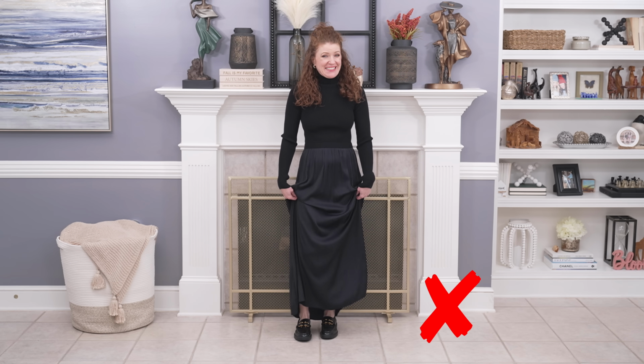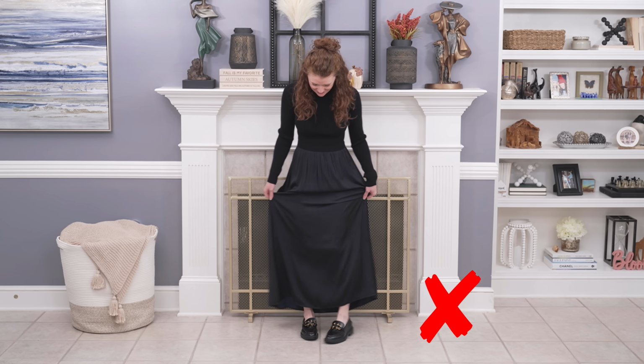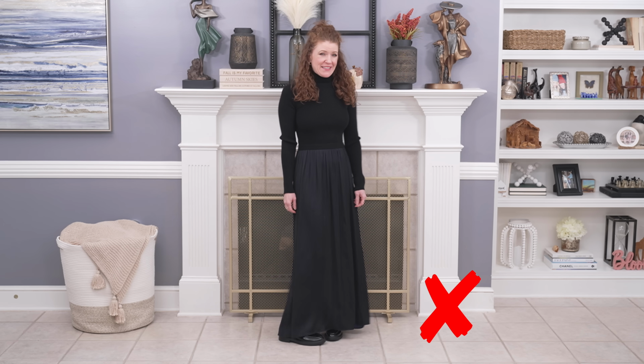A flat shoe that I didn't love with it, that's really chunky, is a loafer. So if you're thinking about putting a chunky loafer with a flowy, nice maxi dress, I would say don't do it.